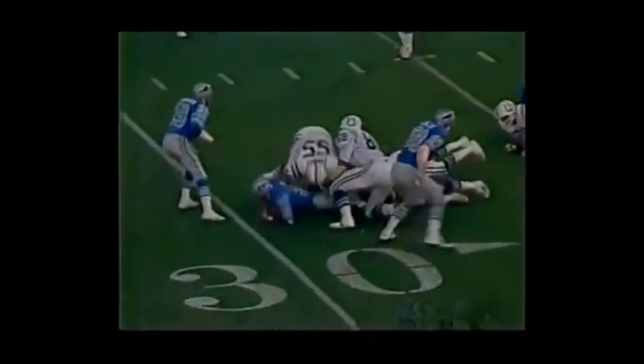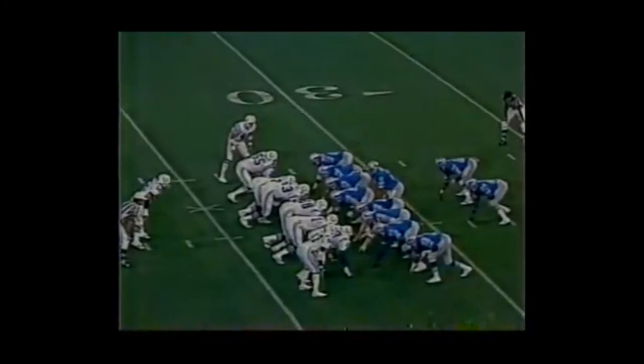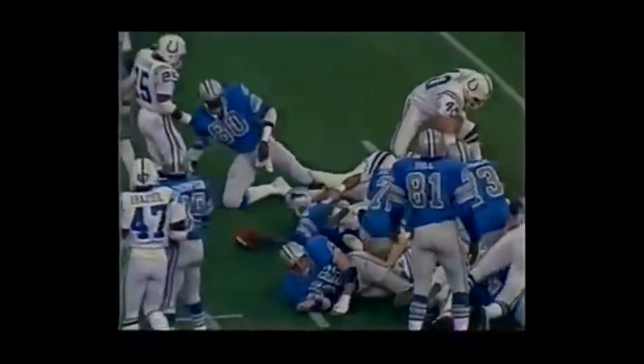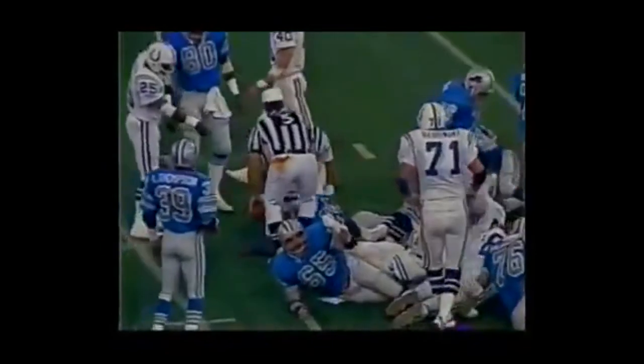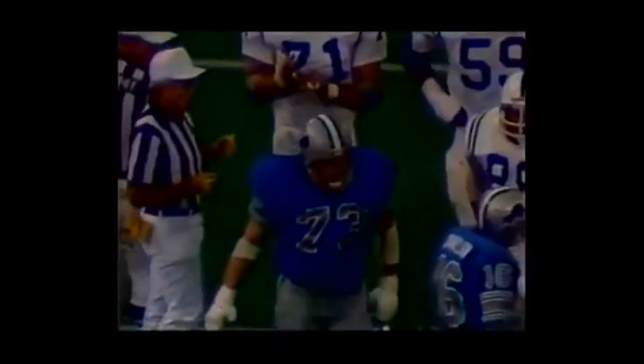They hand the ball to Billy Sims, and Sims, picking his way through the Baltimore defense, turns it into a 7-yard gain. Tight formation. Danielson hands the ball to Bussey, and Bussey looks like he has the first down. Collinger's number 73, and he is talking with the official right now.